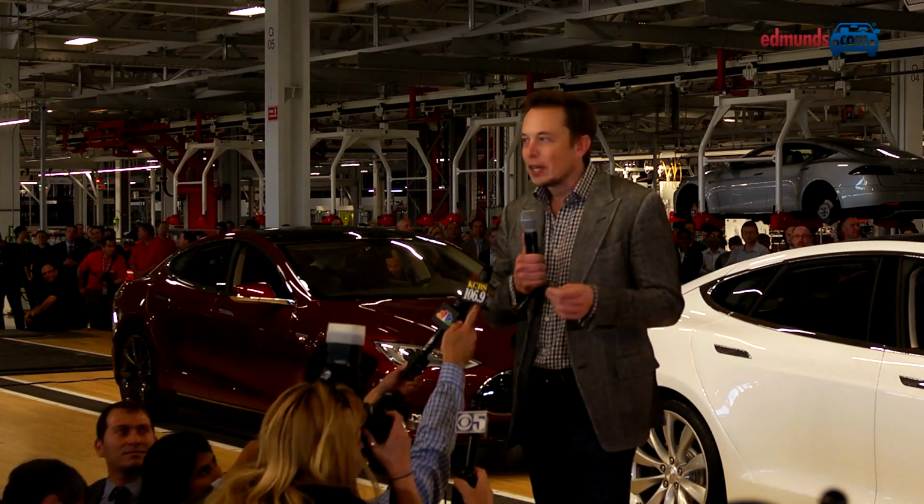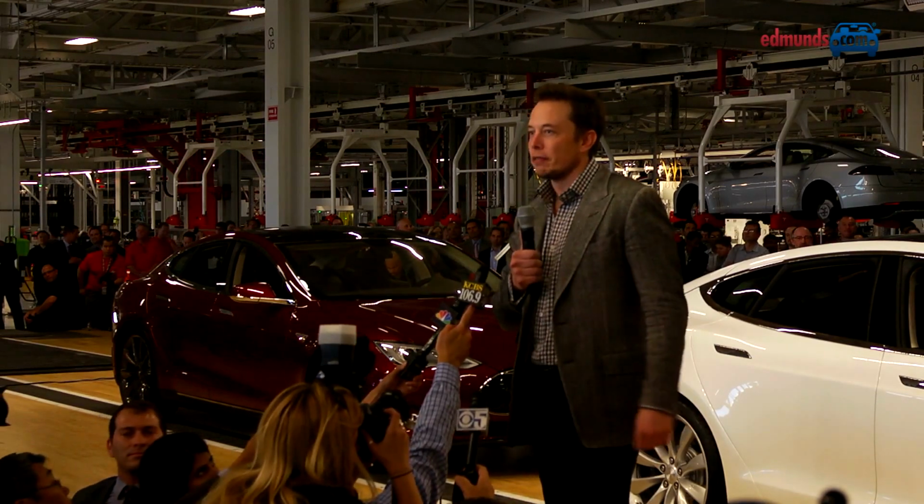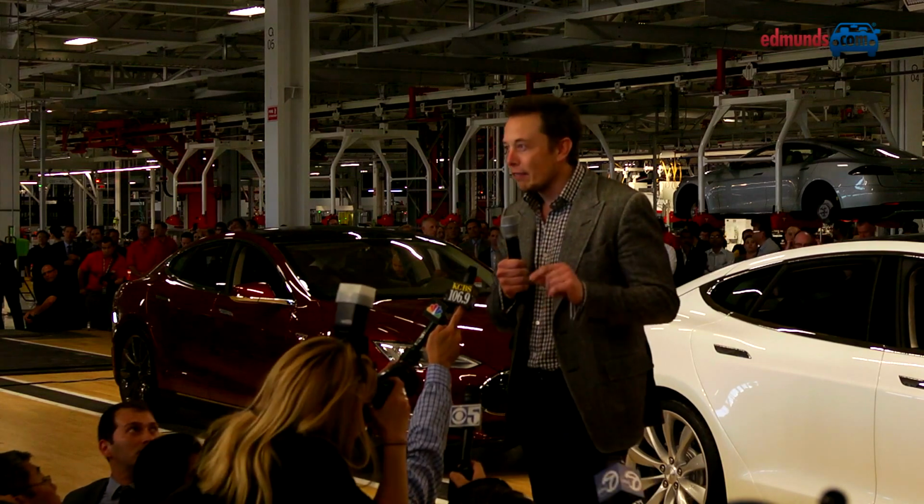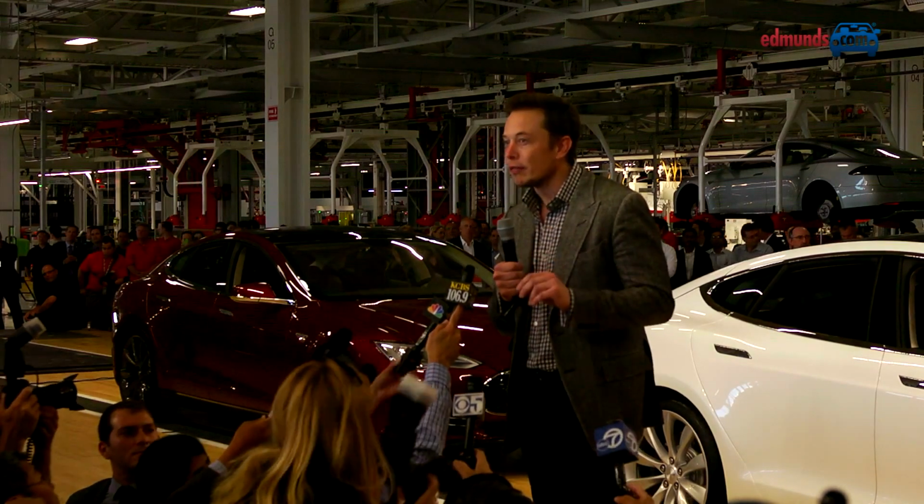What the Model S is fundamentally about is breaking that illusion. It's showing that an electric car can in fact be the best car in the world.